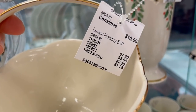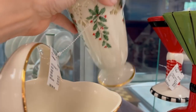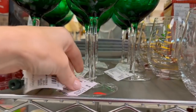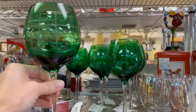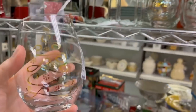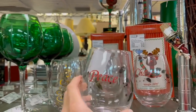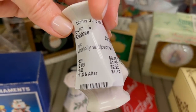$10 for this basket and $12 for the vase with the pierced design. Oh, I think these are lovely. It would be a great addition to my table with all the holiday plates that I have. And the green wines, these are balloon wines. That one has an imperfection, so it's a little bit less, but there are plenty of glasses. I think that's a steal. And the stemless wines are very popular. For $10, you could gift that, or you could add that to your barware, and that would add some interest. I love these salt and pepper shakers for $9. Just add that to your white dishes.